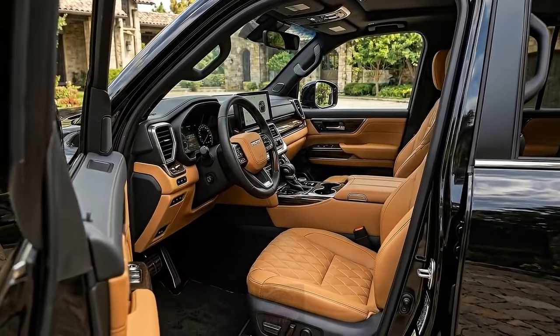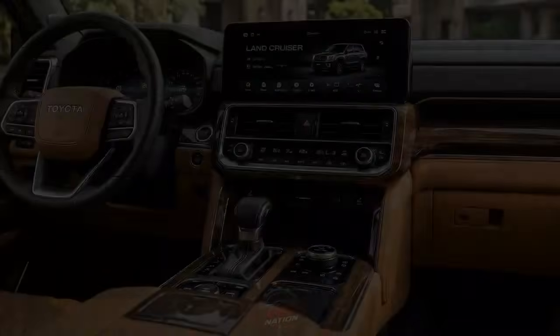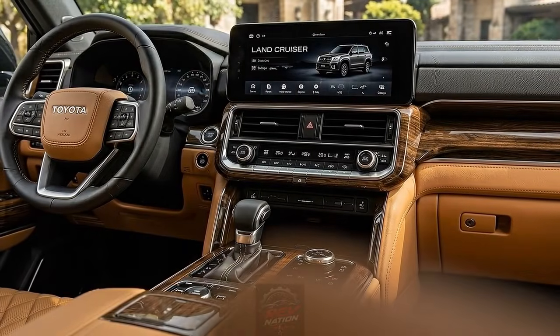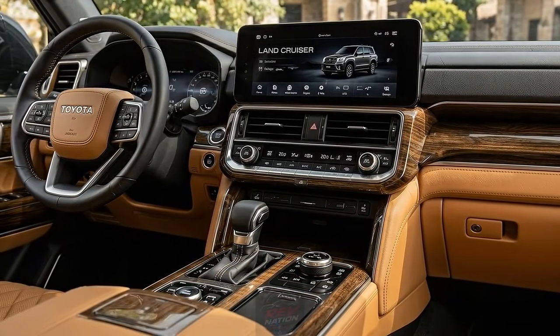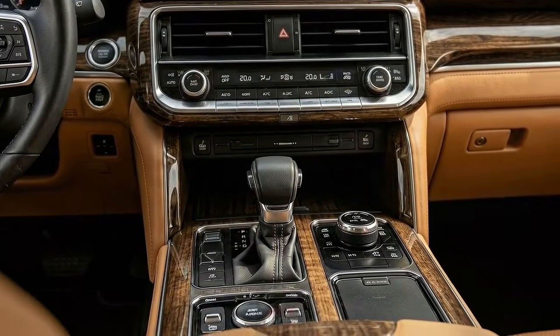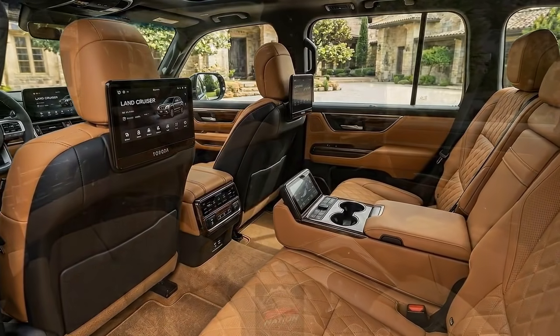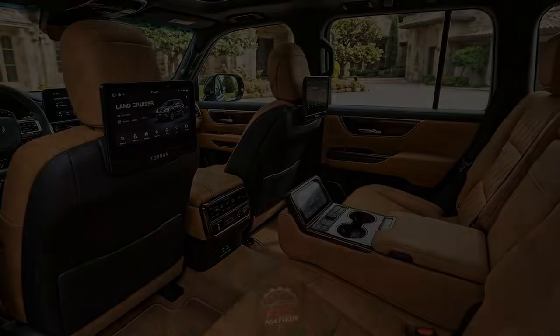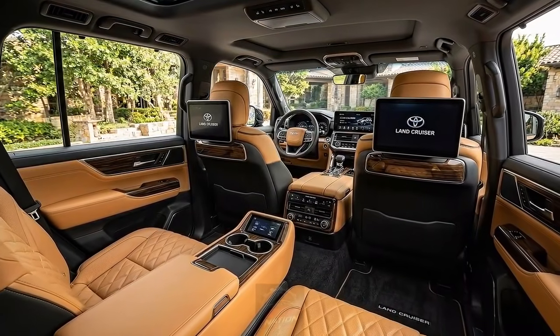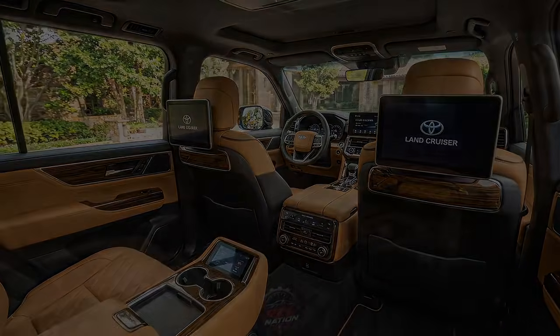And folks, that interior color combination is absolutely stunning. We're talking a rich cognac tan leather that wraps the seats, the door panels, and even extends into the diamond-stitched inserts on the seat backs and door cards. It's warm, it's inviting, it looks like something you'd find in a six-figure luxury SUV, not a compact Land Cruiser variant. The contrast between that tan leather and the black exterior paint is just chef's kiss. Toyota's designers clearly understood exactly what they were doing when they picked this color scheme.